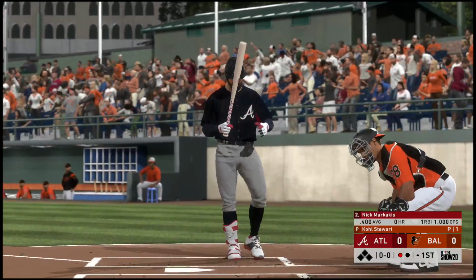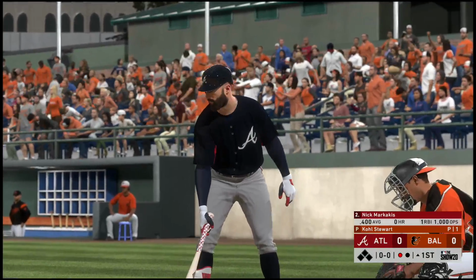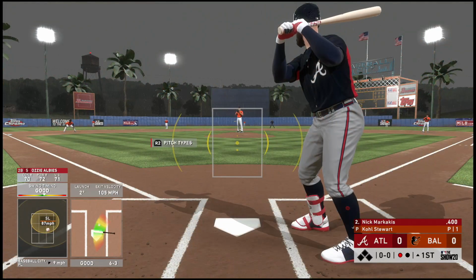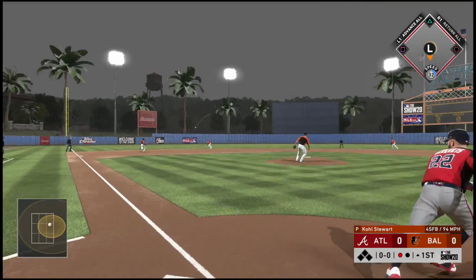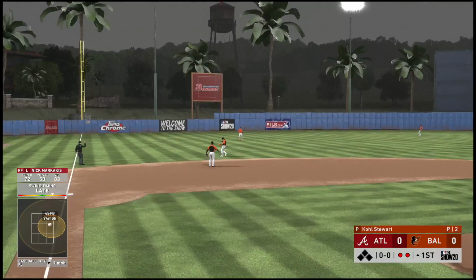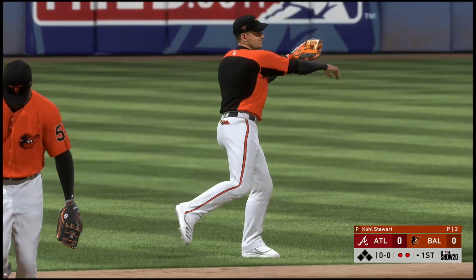The right fielder. So one away here with the bases empty. And standing in, the powerful right fielder, Nick Markakis. Swing and a line drive, but unfortunately right at the shortstop for the second out.